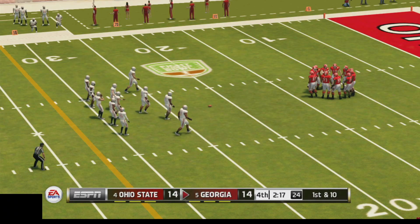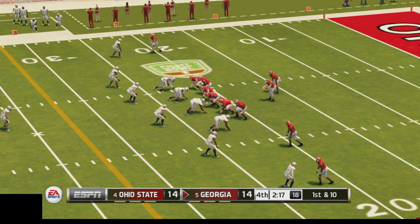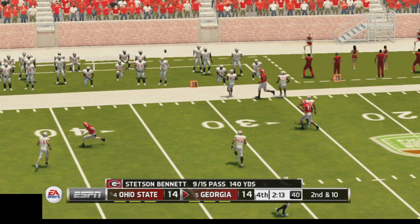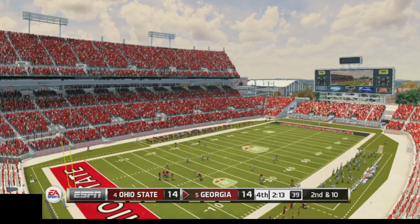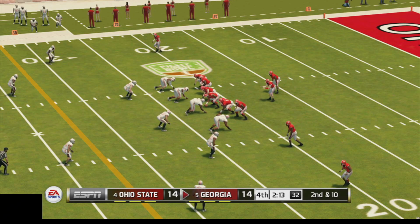This is when things get a little prickly. You need your playmakers to really come through here. And he throws it away. From their own 22-yard line, second down. Just over 2 minutes in the game.